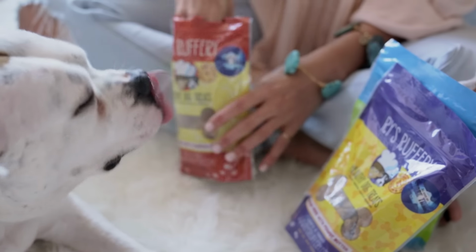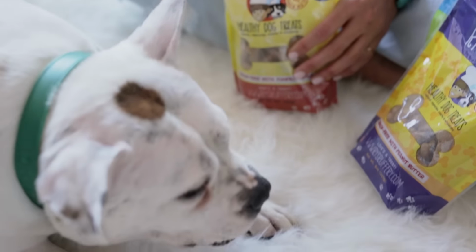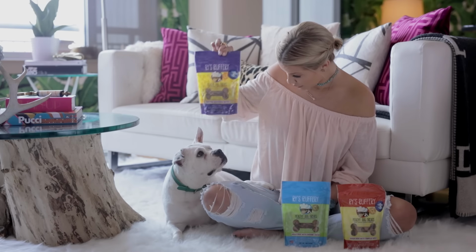Fancy really likes the peanut butter, don't you? Yeah, she loves these. But what I love about these treats specifically is they're healthy for Fancy. So, we gotta keep our girlish figure. You want a treat? You want a treat?